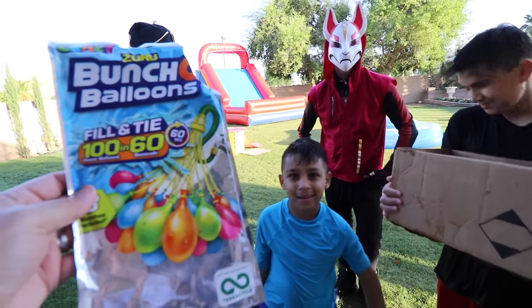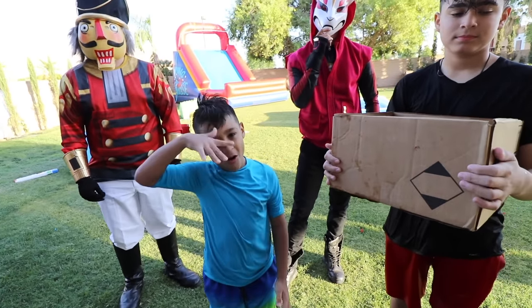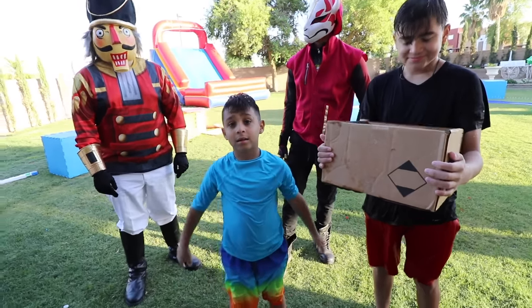So Bunch of Balloons partnered up with TerraCycle, a recycling program that allows users to easily ship balloons, pieces, stems, adapters, and packaging back to Zuru's partner, TerraCycle, for recycling.